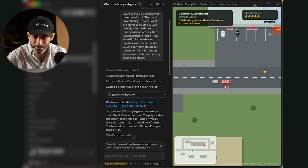And there we go. We got 5 stars on the respectability. How about that? We've ticked all the boxes. See how GLM 5.2 gets on as well.